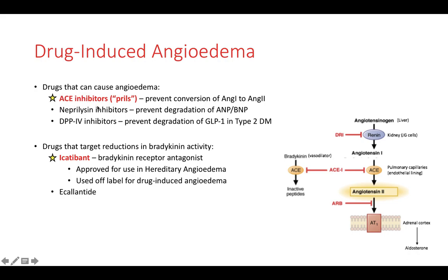I think that's the one that you're most likely to be asked about for this exam. So if you give a patient an ACE inhibitor, not only is it blocking the conversion of angiotensin 1 to angiotensin 2, but it's also blocking the breakdown of bradykinin. So remember, bradykinin is a very potent vasodilator, and that's what leads to this drug-induced angioedema. So if you have a patient who presents with drug-induced angioedema, especially through the use of ACE inhibitors, ACE inhibitors are first line for the treatment of hypertension.